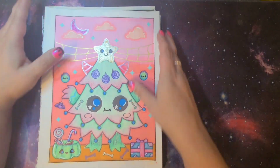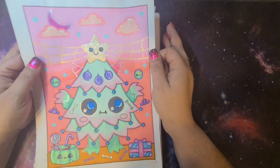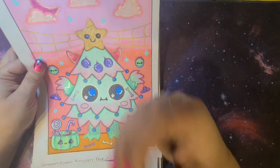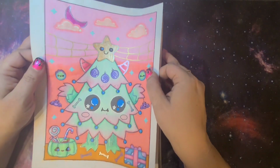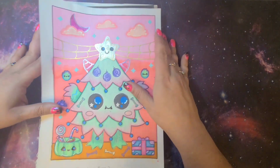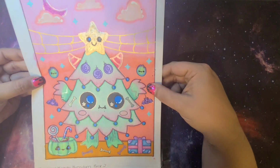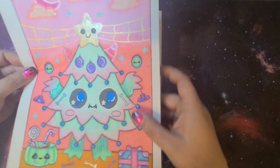Another one from Christmas Kawaii Kingdom by Daily Art Hour. The vision I had for this did not translate to the page. So I just kind of went with the flow, I guess. My brain had its own ideas, so yeah, I wasn't overly impressed with it, but it was another done page.